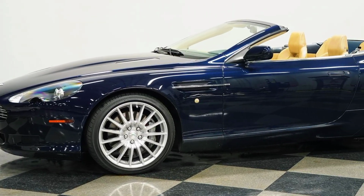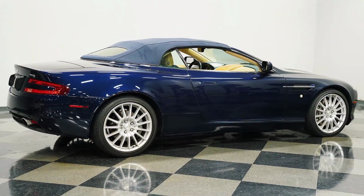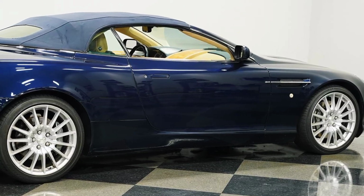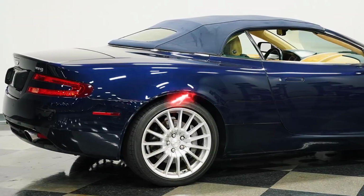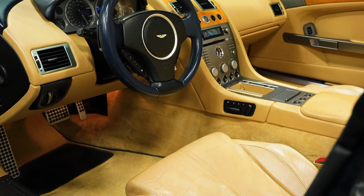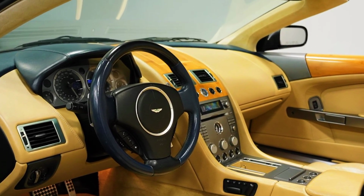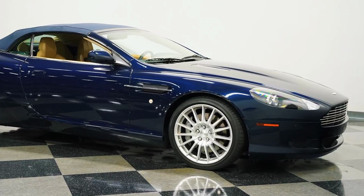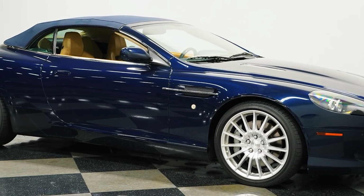Four-wheel power disc brakes provide strong, predictable stopping power, reminding you that performance and safety go hand in hand here. Rolling on 19-inch factory-style wheels, the DB9 Volante maintains its original design intent. Elegant, purposeful, timeless. Nothing flashy, nothing excessive, just perfect proportion. Inside, the sound system includes a CD player and AM/FM radio, because this era of Aston Martin was about driving first, distraction second. And honestly, with a V12 soundtrack like this, you won't miss modern gimmicks.